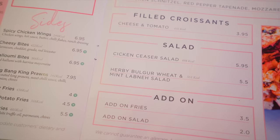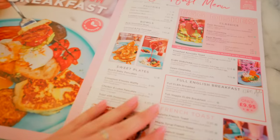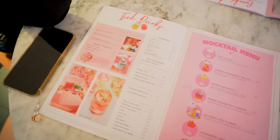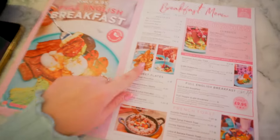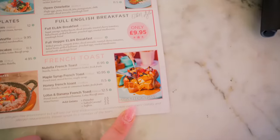I might get a chicken Caesar salad. I don't know if that's intentional, but the menu looks incredible in here. I can't believe how pretty it is. So nice, it's got all sorts of really nice looking breakfast items, Instagrammable cocktails it says, but look at this, chicken and lotus pancakes. They've also got lotus French toast.